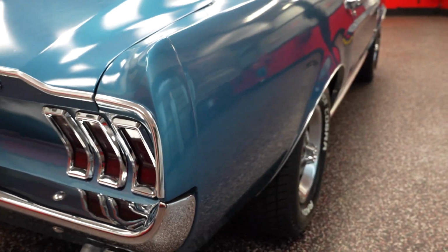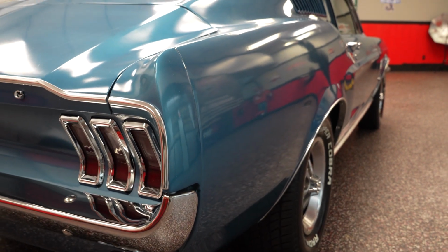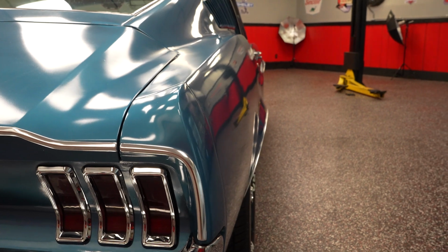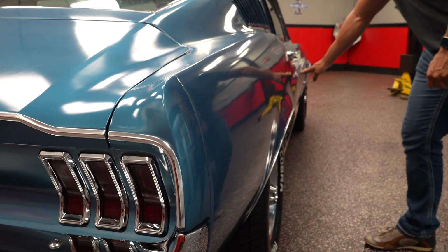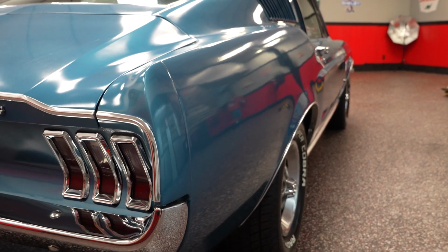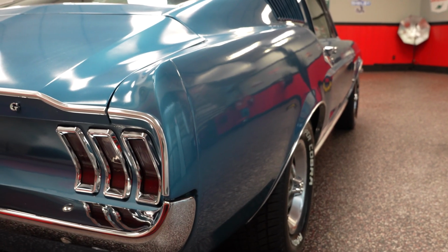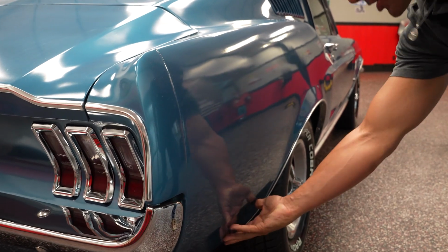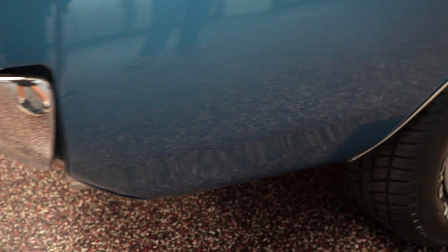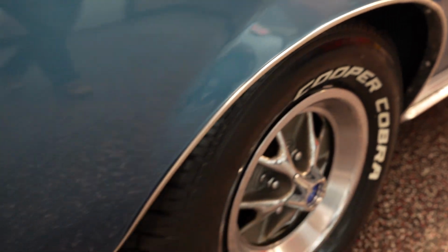Let's look at the passenger side of this car. By the way, the car has real nice body lines. You can see in this shot here where your door, your fender, and your quarter all line up real nicely. The passenger side door tucks in nicely to the rear quarter there. There's no issues as far as paint's concerned on your rear quarter here, passenger side low. Real nice condition.